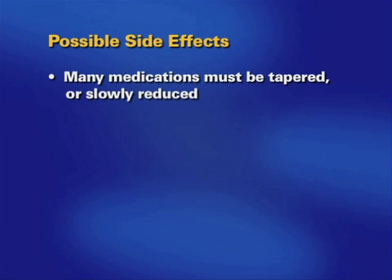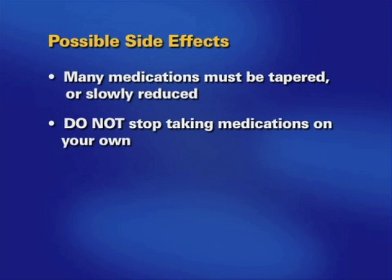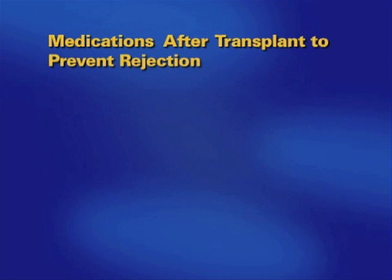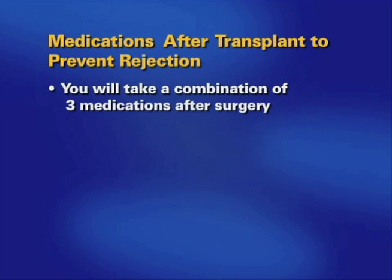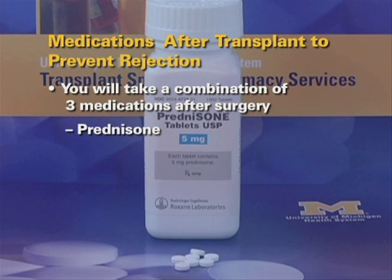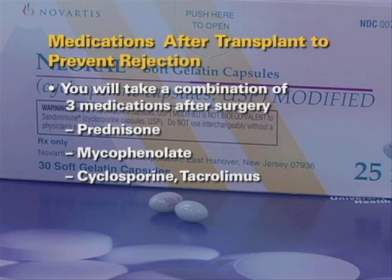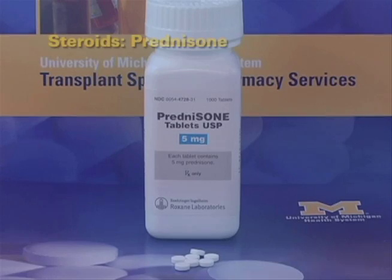Many of the medications must be tapered or slowly reduced. Do not independently withdraw from taking any medication. Discuss any concerns you have with your transplant nurse or physician. To prevent rejections, you will take a combination of 3 medications after surgery: prednisone, which is a steroid, mycophenolate, and cyclosporin or tacrolimus.